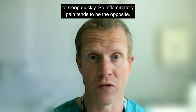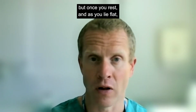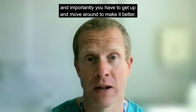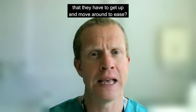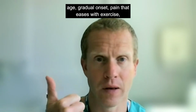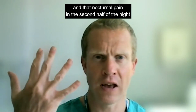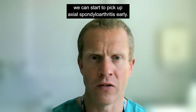Inflammatory pain tends to be the opposite. It tends to not be so bad when you get into bed. As you rest, as you lie flat, that pain tends to get worse and the stiffness tends to get worse and it tends to wake you up in the second half of the night. And importantly, you have to get up and move around to make it better. So do they have back pain in the second half of the night, but they have to get up and move around to ease it? By thinking about those really important 5 symptoms, age, gradual onset, pain that eases with exercise or worsens or doesn't get better with rest, and that nocturnal pain in the second half of the night that people have to move around to make better, we can start to pick up axial spondyloarthritis early.